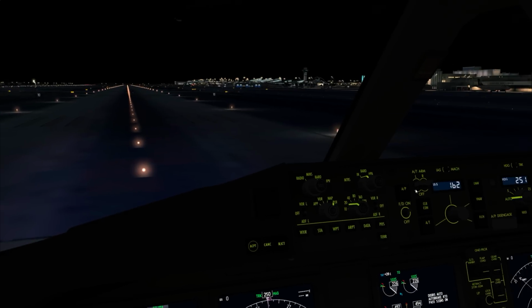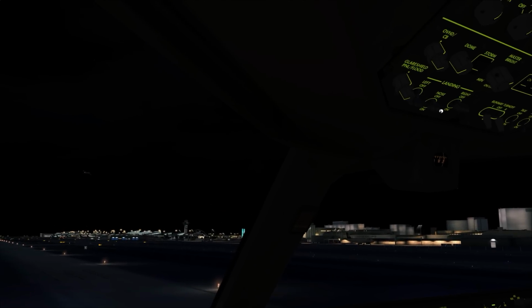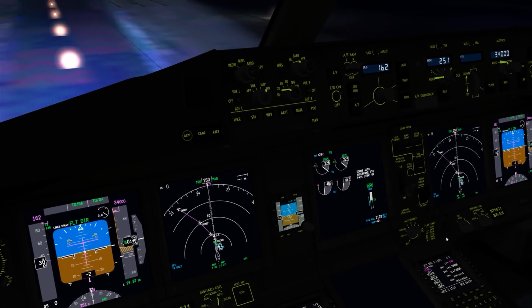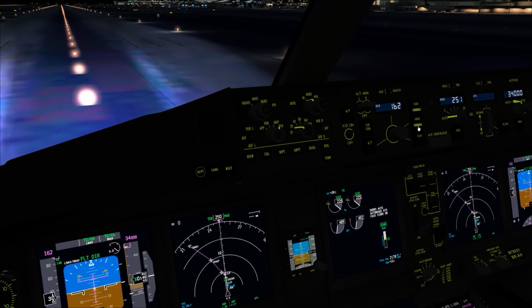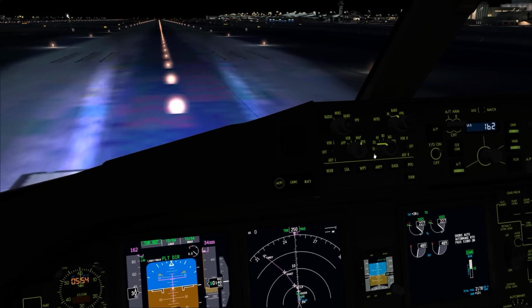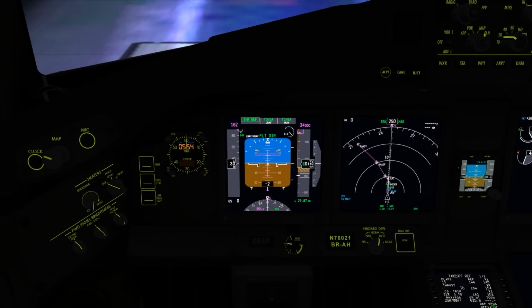We'll go ahead and put on our landing lights and assume that we did get takeoff clearance. Beacon, nav, logos all on, and we're all buttoned up. We're good to go. Flaps are in position. We'll go ahead and arm LNAV and VNAV, and we'll go with TOGA. Once again, we are rotating at 154.